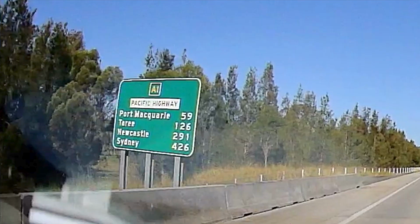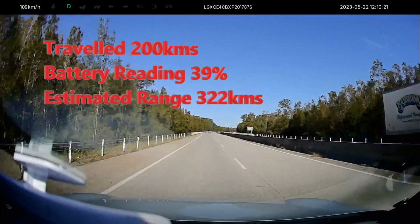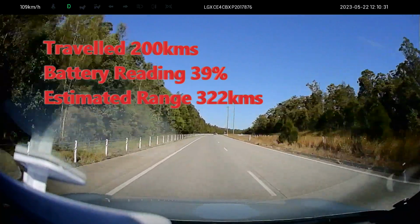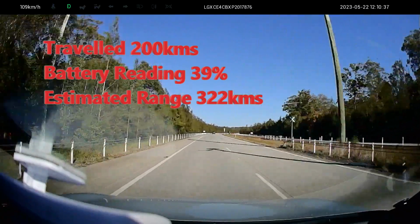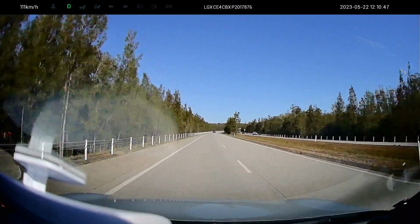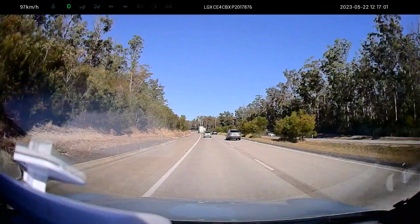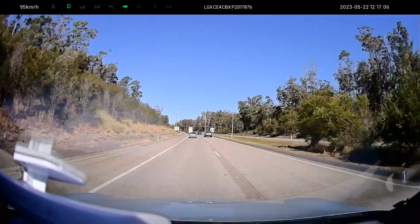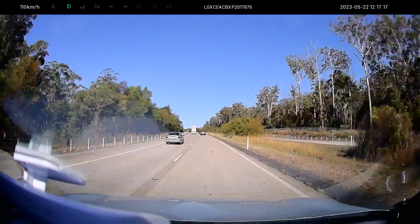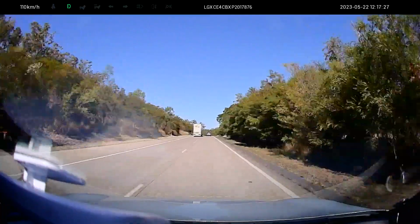Port Macquarie 59, yes, right. Okay, so the battery now is 39% left. Before it was 36%. Before it said it had a range of 307, and now we've got a range of 322. So it's not consistent. Maybe it was a cold. I don't know, but anyway. Yeah, it's not consistent. But it's certainly telling us it's a lot less than 480.